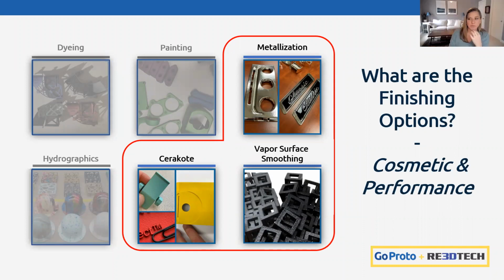Okay, with vapor smoothing, how much does it change the dimensional tolerance? It really doesn't alter it too much. I would say maybe 1 or 2 thousandths at most. You'll notice more of a difference in the fit of parts. If you have two MJF parts fitting together and they're vapor smoothed, they'll have a bit more friction and tend to stick if it's an assembly. But as far as the actual measurement, it'll only change by 1 or 2 thousandths of an inch.